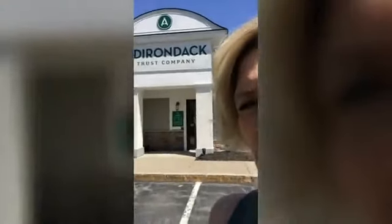I'm standing in front of one of our buildings in our community, and it is Adirondack Trust, which is a bank. Some of you may do banking at school, where you bring your money in and they will take it and they'll keep it safe for you until you need it again. So at this bank, this is one of several. At this bank, we can put our money in, or we can put in things that are very valuable to us into the bank, and they'll keep it safe for us.